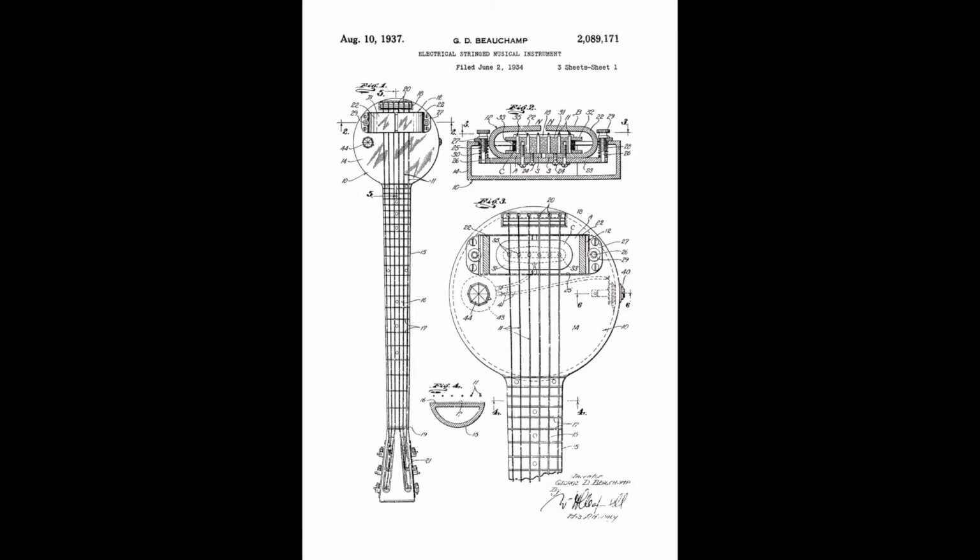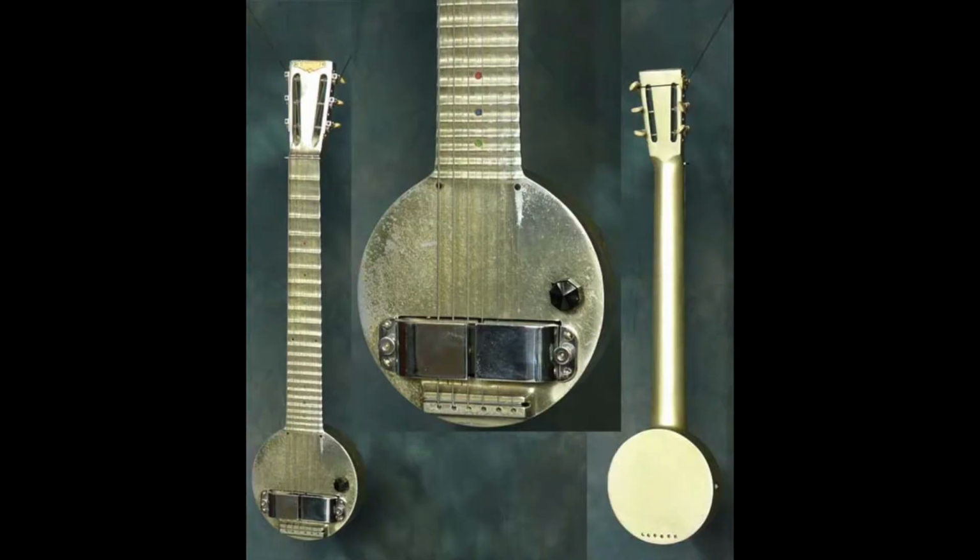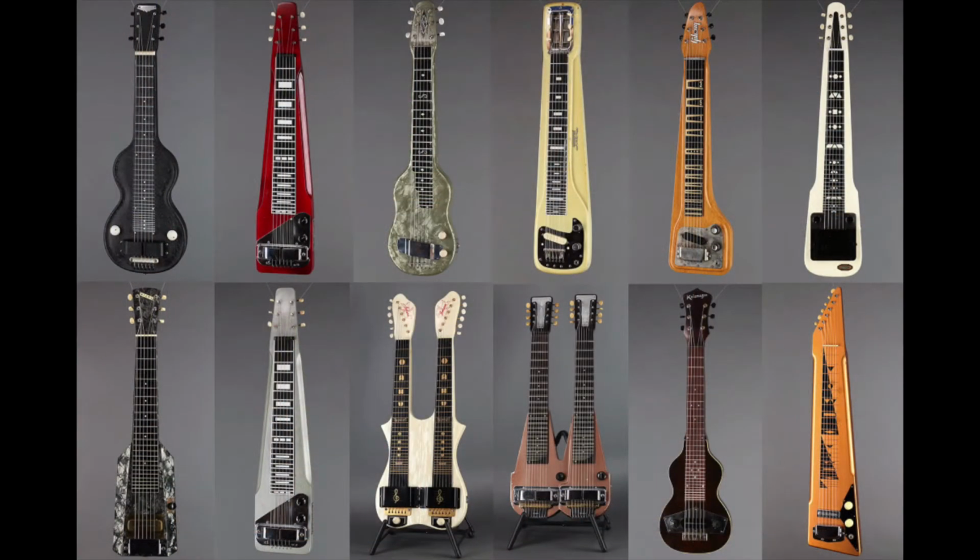And sure enough, they came up with what's arguably the first production electric guitar. The Rickenbacker, they call it a fry pan because it looks like a fry pan. Immediately, all the other guitar companies jumped on the bandwagon and started making electric steel guitars.